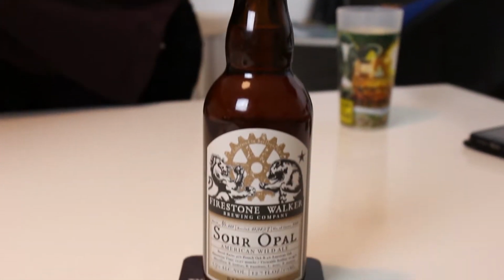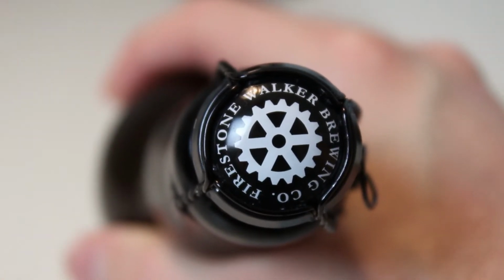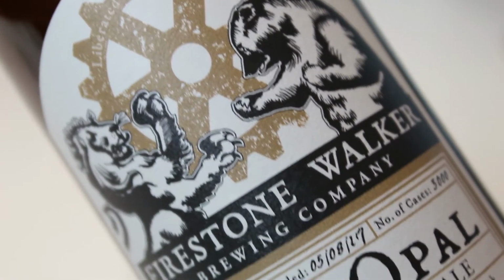So we had the collab with Sante Adairius, which was fantastic. And now we're trying their Sour Opal. So this is Firestone's attempt at making something like a Goose, which is really cool. It's a blended ale between young and old American wild ale, and it's only 5.9%. So it's pretty much the same territory as a Goose and everything.